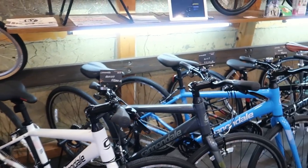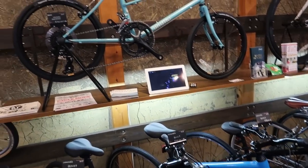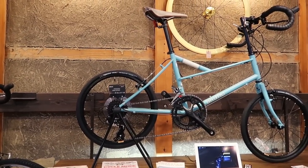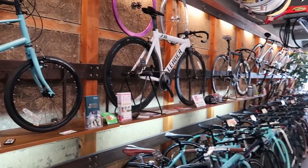Some more Cannondale city bikes. So the shop we visited yesterday, the Wise Road, specializes mostly in road bikes. They have a lot of road bike options. This place specializes more in city bikes.